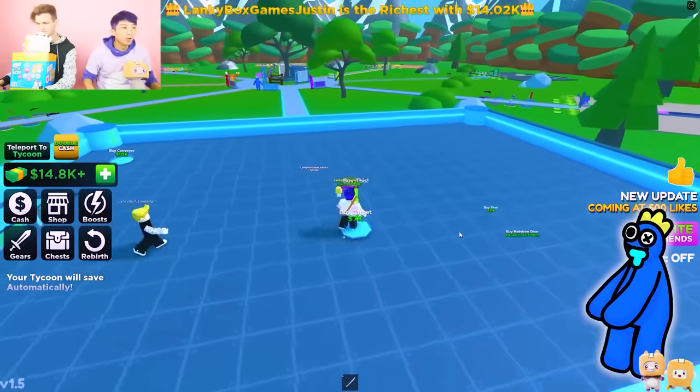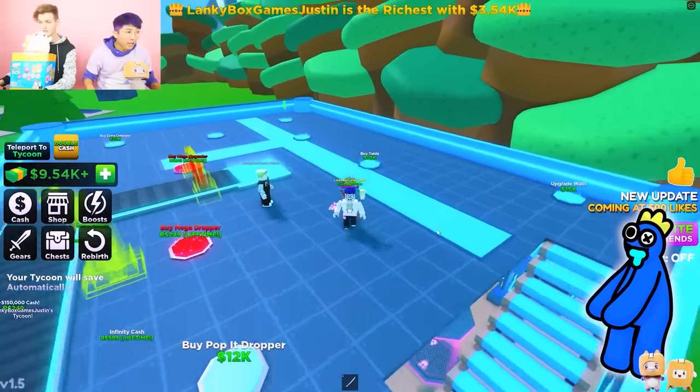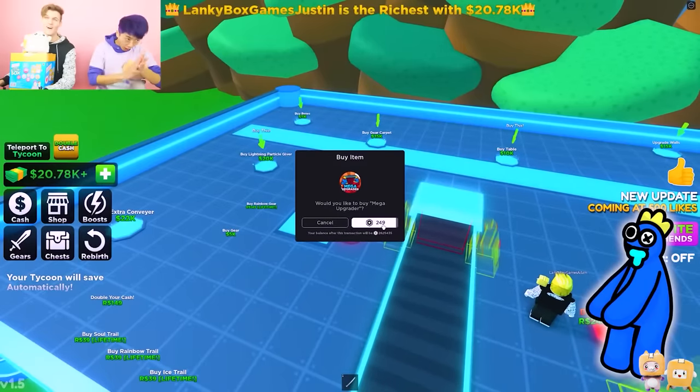So, yeah, you have to finish building the whole thing to get the final morph, dude. Oh, I get it. Cool. It's going to be so lit. Oh, we got to buy more money. Oh, man, I'm out of money. We got to get the mega dropper. Oh, mega upgrader. Okay, wow, guys.